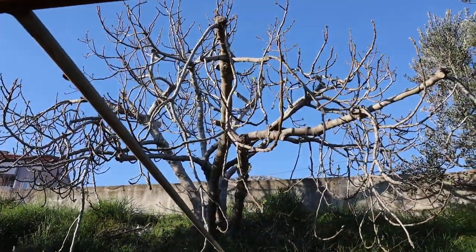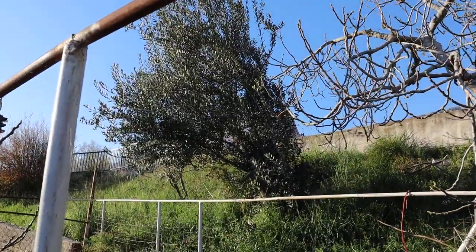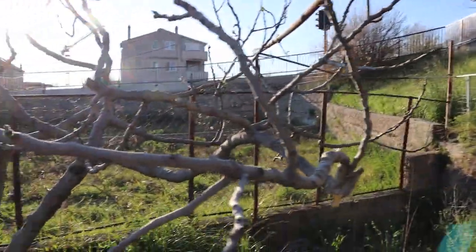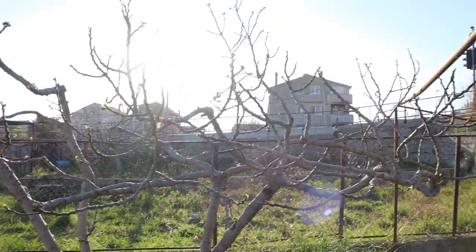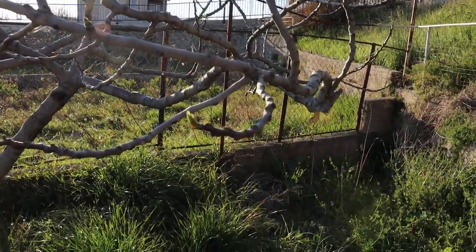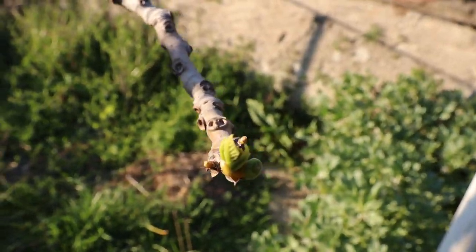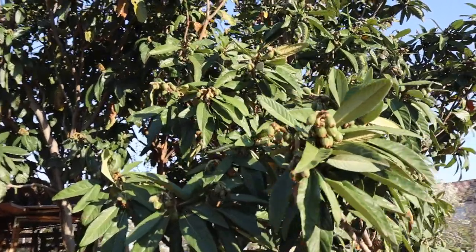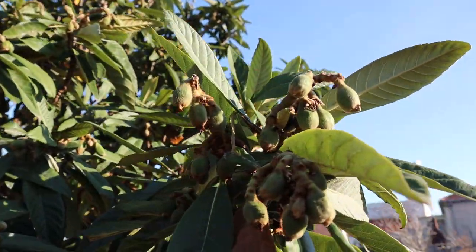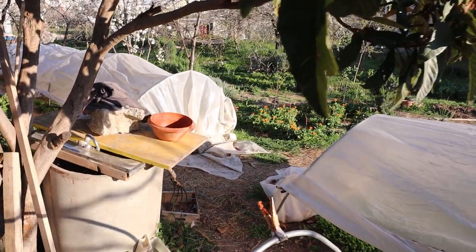Here is the pruned fig tree next to the olive tree. We didn't yet prune that olive tree. Another fig tree pruned here, starting to bud nicely, you can see. This year we got a lot of loquat. The winter was mild, so a lot of them survived.